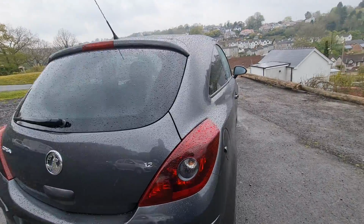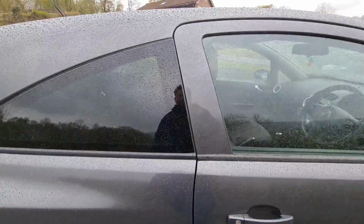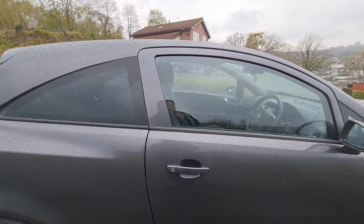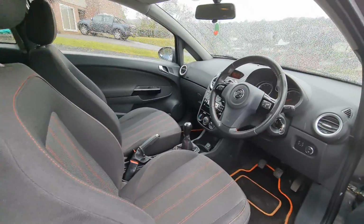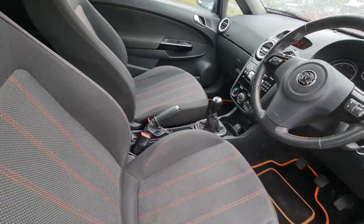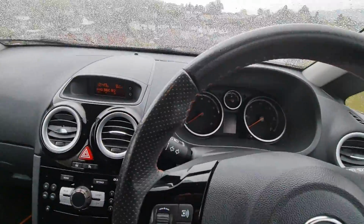It's got the factory tint on the glass, so it's completely a legal tint. It is a darker tint to the rear, but that is the proper Vauxhall tint that's put on it. So inside the car, very, very clean and tidy again. It's got the tailored mats in it that have been put in, and they go well with this seat trim. Let's just jump in here.